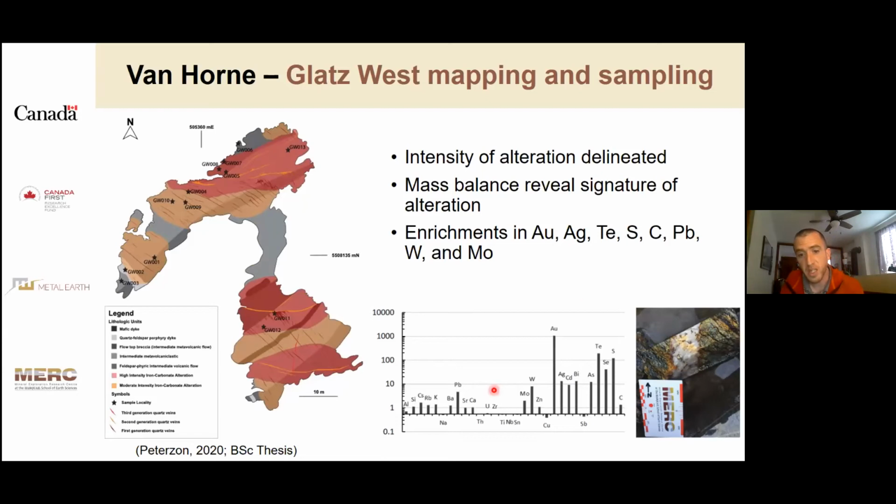And of course, what you can see here is notable enrichments in gold, silver, tellurium, sulfur, carbon, lead, tungsten, moly. There are slightly different signatures depending on which host rock lithology this is in. But this is really just a classic signature of enrichment that you might see in an orogenic gold deposit of any age worldwide. So it looks like really classic orogenic gold style mineralization. We have a lot of ongoing work still here.